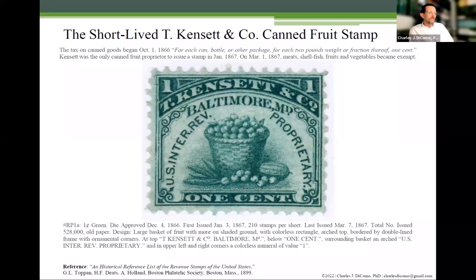It was engraved and printed by Butler and Carpenter out of Philadelphia. As I said before, it was issued January 3rd, 1867. These came in sheets of 210 stamps per sheet. This stamp is the size of a typical definitive stamp. So pick a Wash Franklin and turn it on its side. This is about the size of a Washington Franklin.